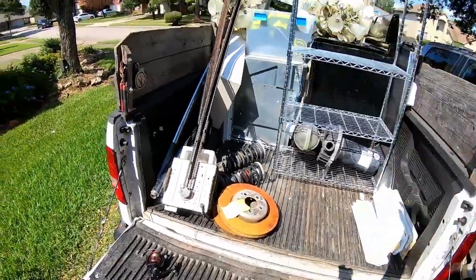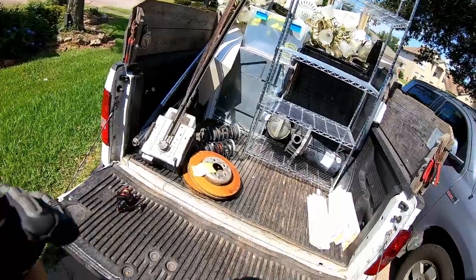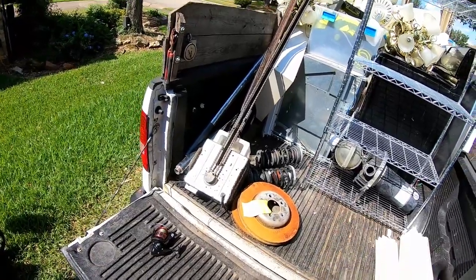But anyways, yes. All in all, not too bad. Got a little work cut out for me today. Not too much, just a little bit. So we'll get it all cleaned up, taken care of, make room for the next load to come through.